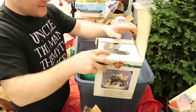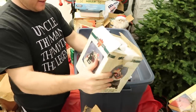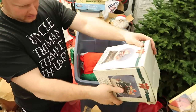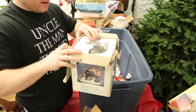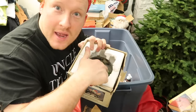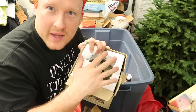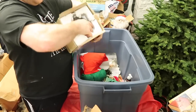Alright, ooh, let's see. Look at this guy. Wow, that's a big one. This is actually really cool. Made in Taiwan, so it's an older one. Wow, you gotta watch out sometimes if they have glazed water for the age. I've sold a few of these.